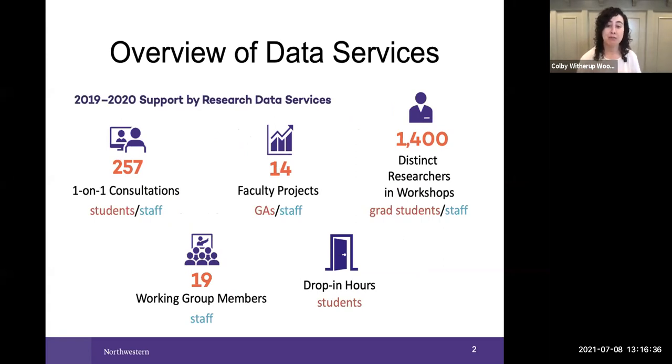And we do a lot of one-on-one consultations, which can be simple code troubleshooting questions or more complicated data science questions. And then we take on some faculty projects when we have capacity. And this is something that we're focusing on today, at least I am in this presentation, is using graduate students to assist faculty.